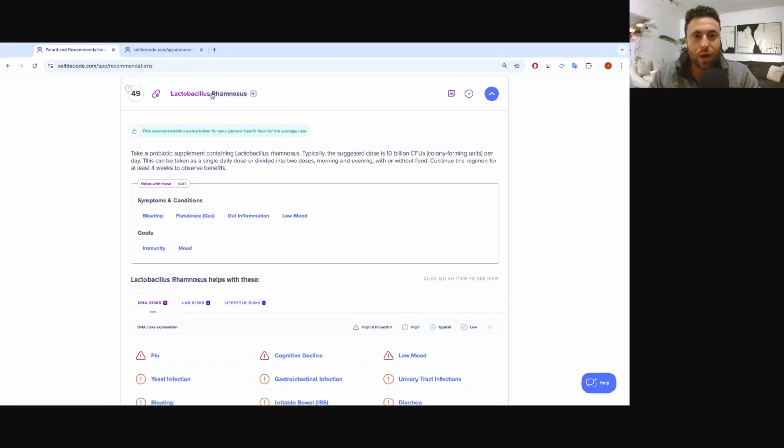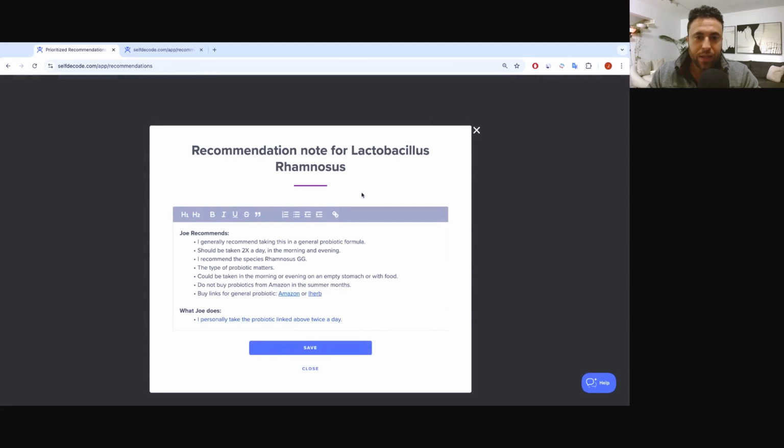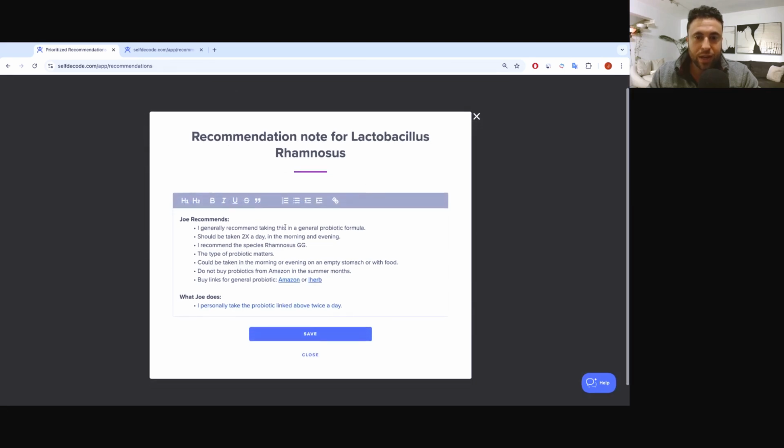So if I want to see how Rhamnosus helps me, it's what are the things that are related to me that it's going to help with. First of all, it says this recommendation works better for your general health than the average user. So that's an interesting thing to know. In this case, it has notes because it's connected to my practitioner account. You could see these are notes that I've put for clients that I have. It says, I generally recommend taking this in a general probiotic formula. That's true, although when I'm doing the experiments, I take it alone.